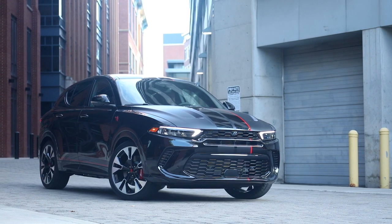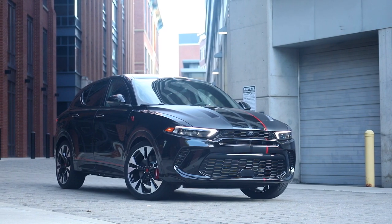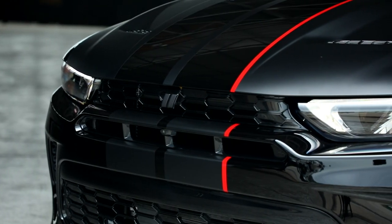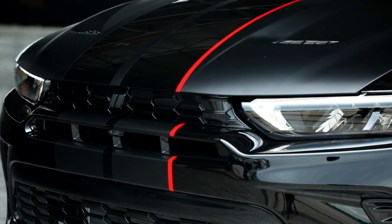But I think the GTs are a solid value if you take it easy on options. Get one of those for the low 30s. I think it's a fun little crossover. We'll have to see how it is space-wise and stuff. I'm excited to hopefully test one out at some point here, as well as the Tonale I'm hoping to try out at some point. But anyway, I think these are cool.